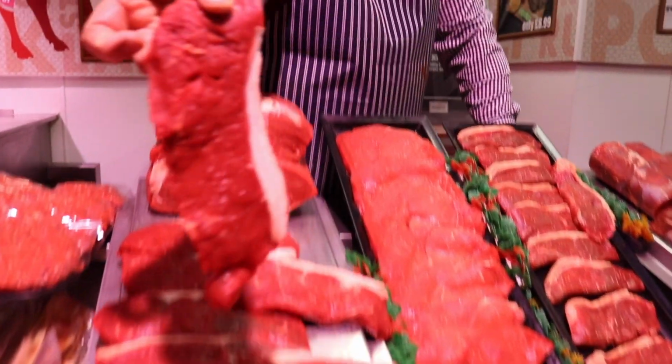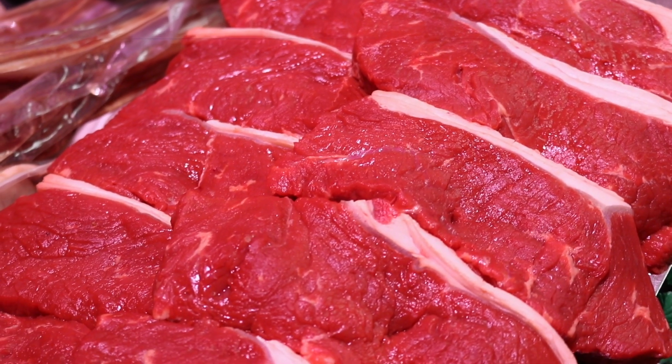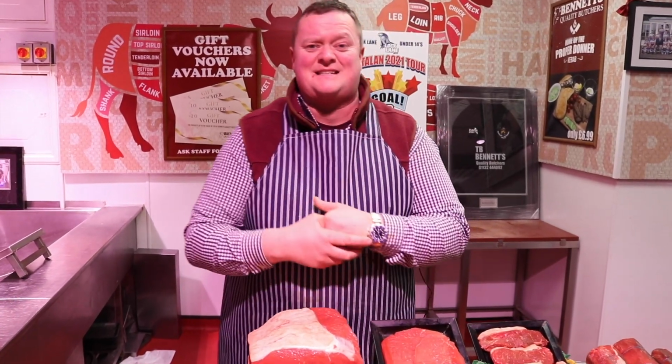Belgian Blue, John Worsley, sirloin steaks. 4 for £15. We have them every single week. Never ever get a complaint about them. Really good quality.